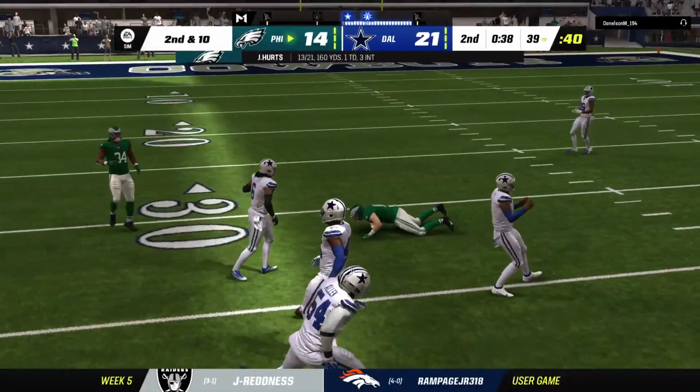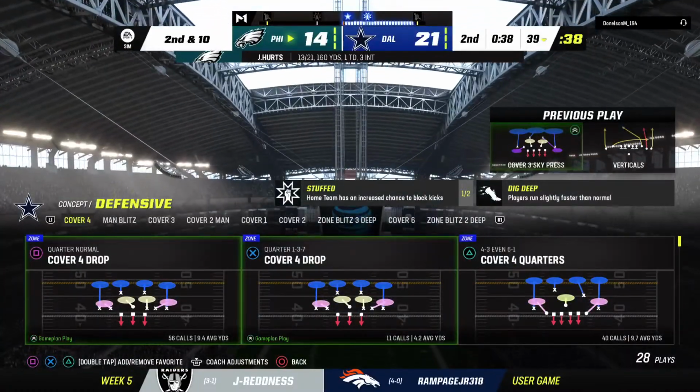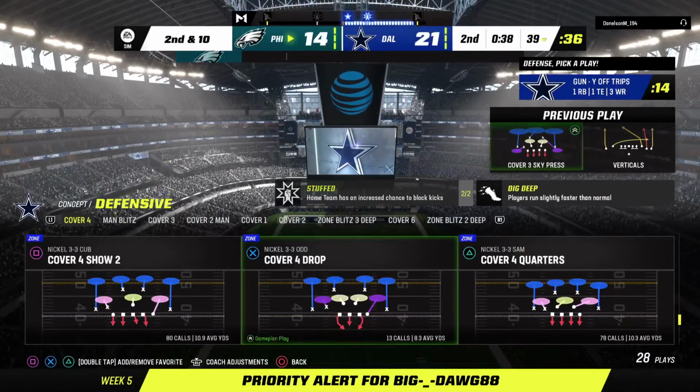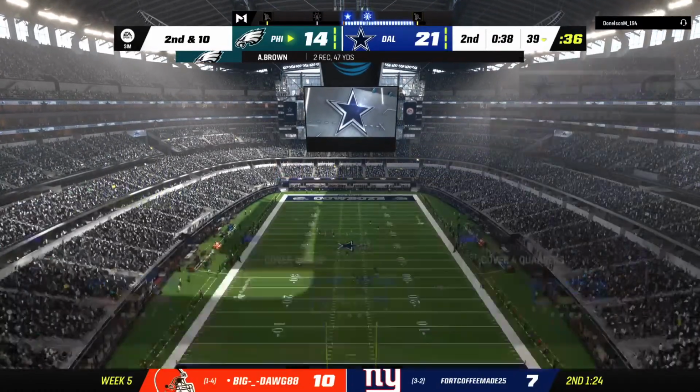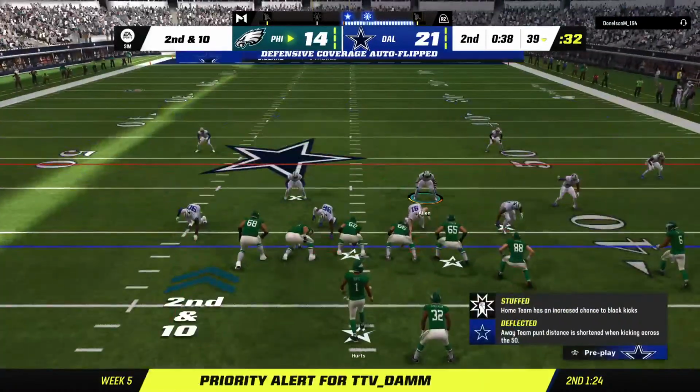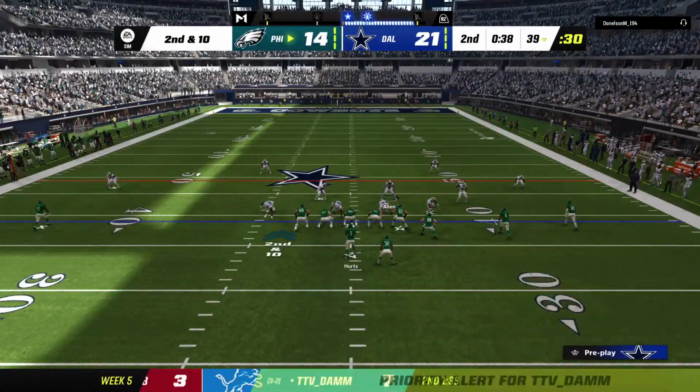Throwing on first down, but this one winds up to be incomplete. Even in today's NFL, when we think of the tight end position now as really a glorified wide receiver, we're still asking a lot of those guys. They have to block as well, and every now and then, they don't come down with the football.